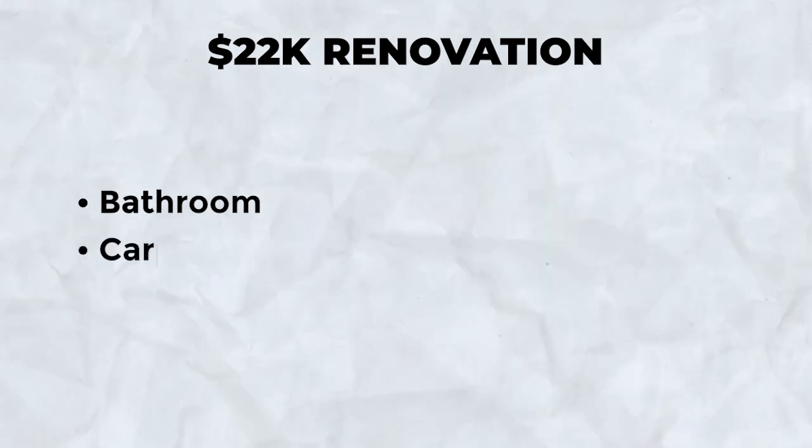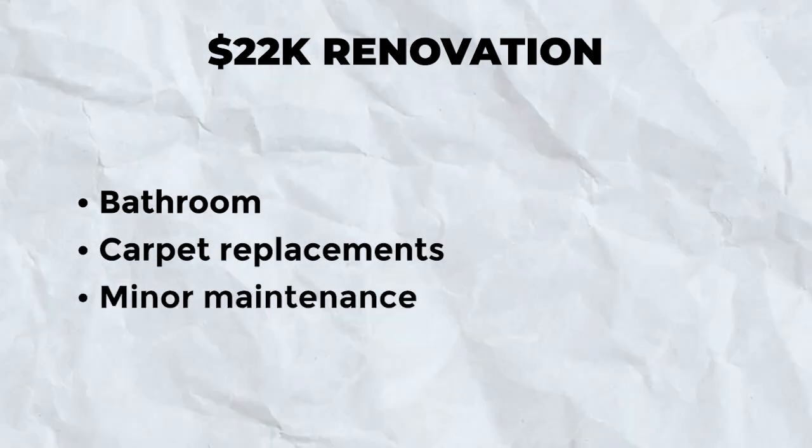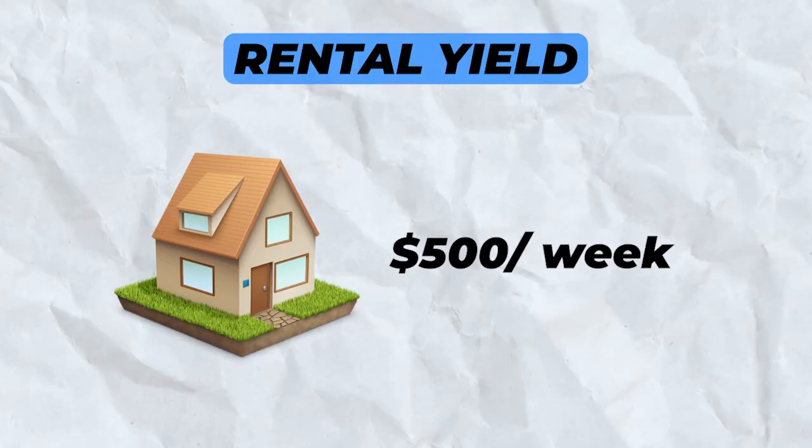So I needed to do some work on that property, had to spend around $22,000 of work on that property, and this was mainly renovations on the bathroom, changing the carpets, and doing other minor maintenance stuff. After all the work was done, the property was rented out at $500 per week, so fairly healthy rental yield.